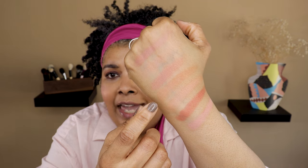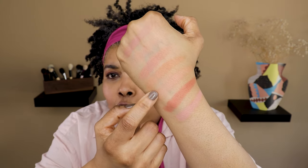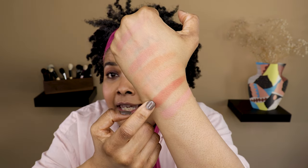The one word I would use to describe Hermes blushes would be delicate. I think these are really just delicate blushes. They're soft. They're nicely pigmented, but never overdone. That's what I would say with that. So we have the two here. That's the new one. Then we have Rose Tan here. Okay. Rose Apricot here. Rose Feu here.